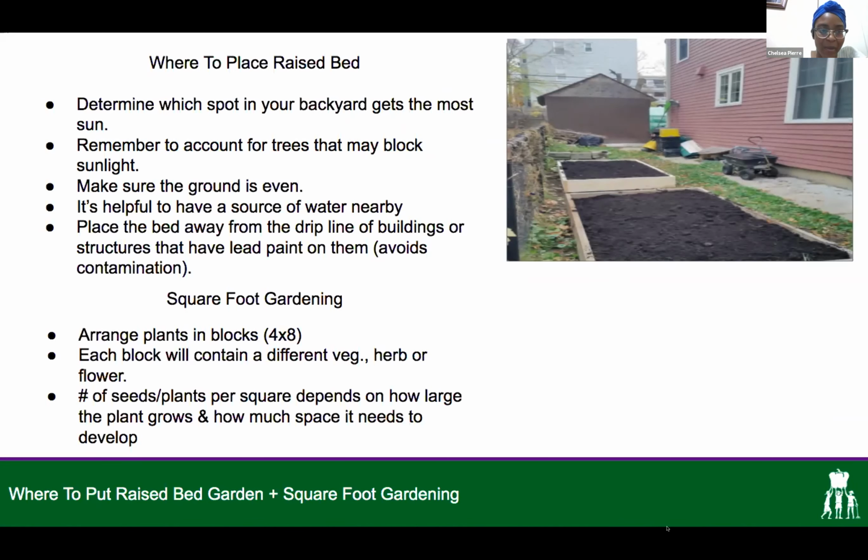So the second step will be piggybacking off the first one. You want to account for trees that may block sunlight from getting to your bed. And you want to make sure that the ground is even and that there's a source of water nearby, because usually in the summer it's really hot and you don't want to have to walk long distances each time to water your plants and vegetables.